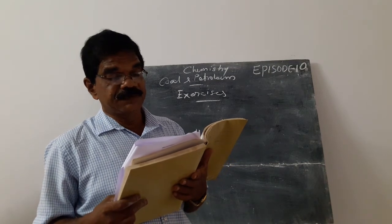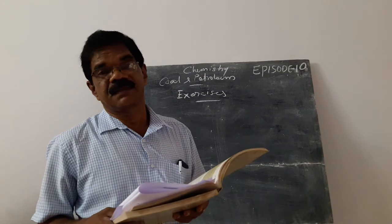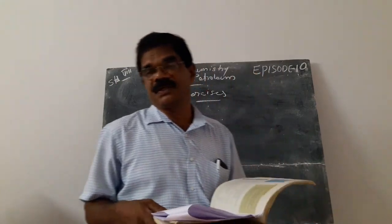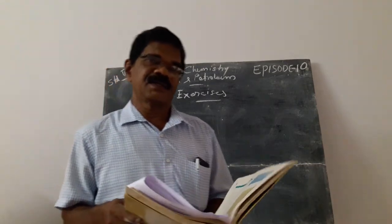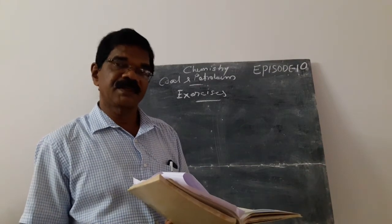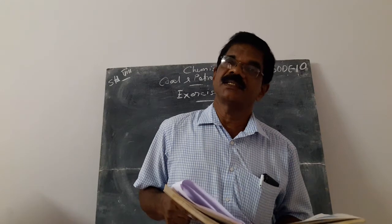Last question: the least polluting fuel for vehicles is CNG. The normal fuels for vehicles are petrol, diesel, and the third is CNG. Nowadays, attempts are being made to use electrical energy instead of these fuels, for the purpose of reducing air pollution. Among coal, petroleum, diesel, and CNG, the least polluting is CNG.